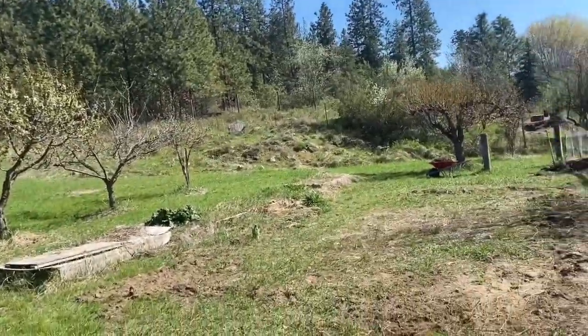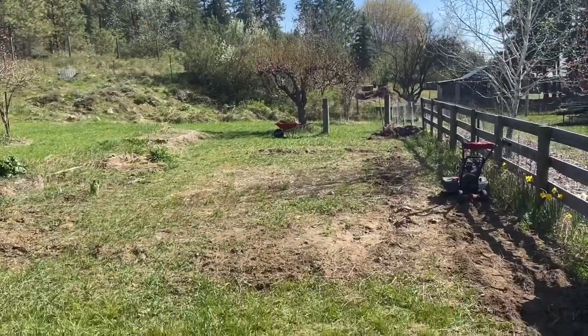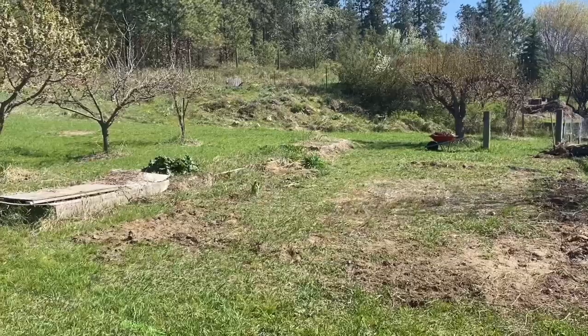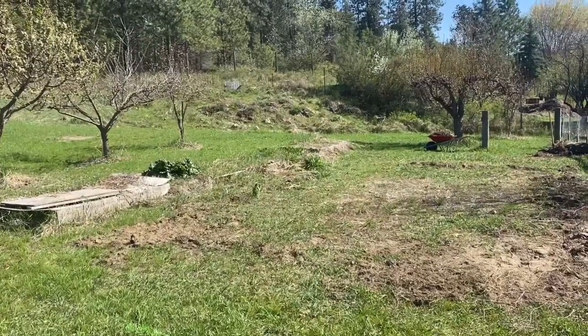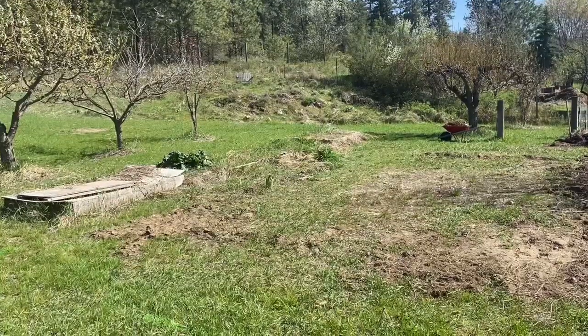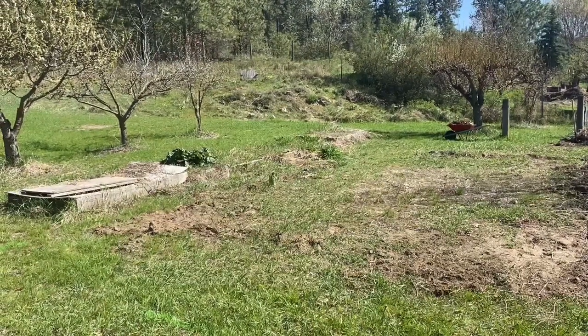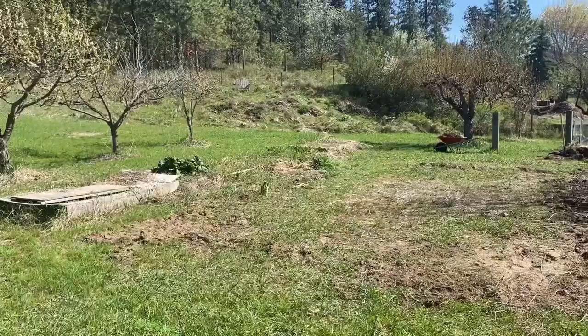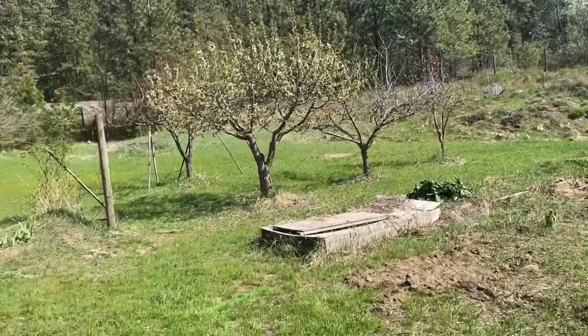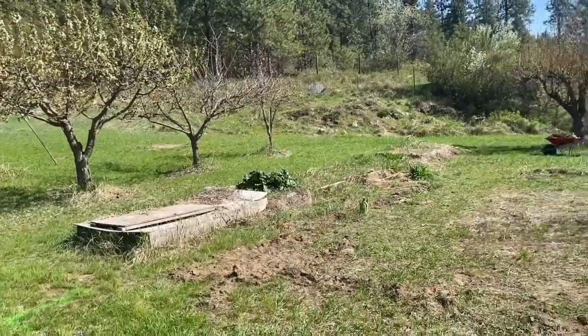This space right here is actually where the garden is going. You can see there's old raised beds here. There's rhubarb in the first one. The second one contains a ton of horseradish, and the third one is asparagus. They are works in progress as well.